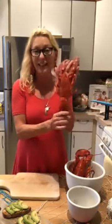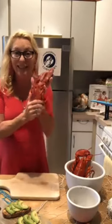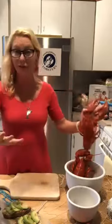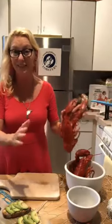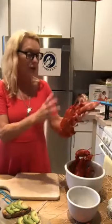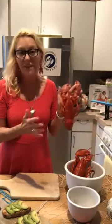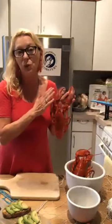This little fella right here. This 1 1/4 pound lobster, which is what Newfoundland is selling. They sell it one size, one price. Very simple. Love it. Why not? This little guy took about 5 to 7 minutes after the water came back to a reboil.